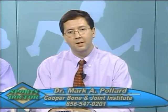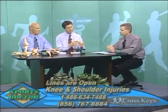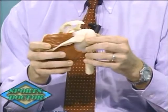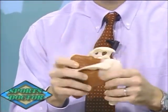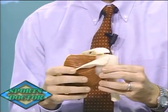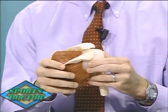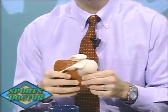Frozen shoulder, adhesive capsulitis, is a condition where the capsule around the shoulder joint, here we have a shoulder model, but there's a capsule, a bag around the joint, that basically has all the ligaments that control and stabilize the joint. In this condition, those tissues, for reasons that we don't yet understand all the way, tend to get inflamed and tighten up and contract, and they don't allow the shoulder to move and can be quite painful.